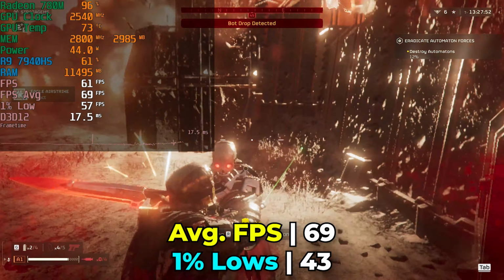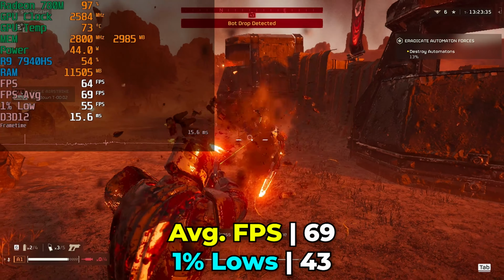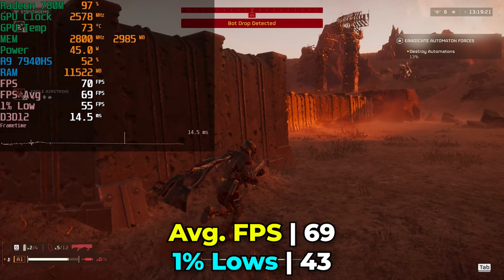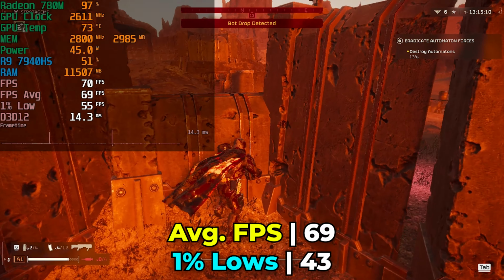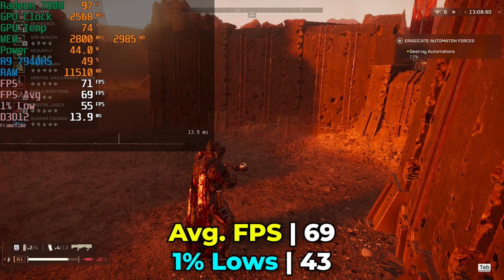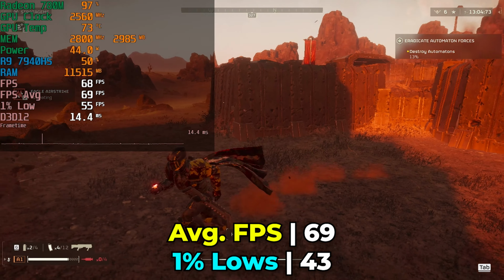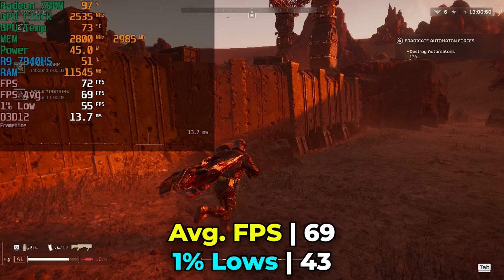And surprisingly, running the game at the lowest in-game graphics settings and using FSR at the quality preset actually gives us a really fantastic level of performance, while also not really utilizing all that much power. This actually has a TDP limit of 45 watts in this GMKtec K4. In general, it's overall going to be a pretty rock solid experience, and really it's only in the most intense scenarios that the 1% lows start to drop down a bit. For the most part, the game is going to be very consistent, very smooth.